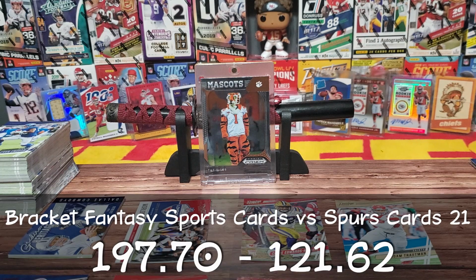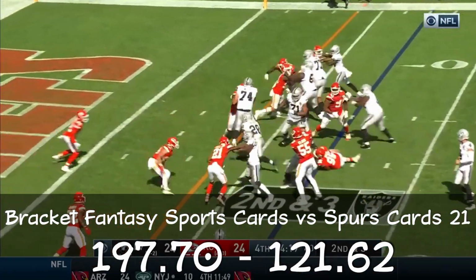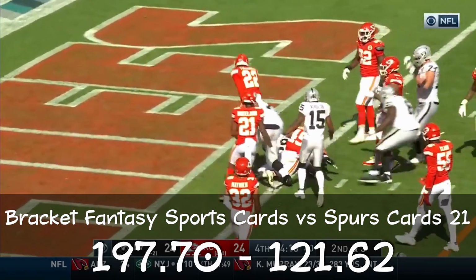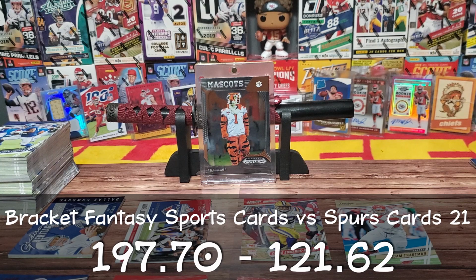Bracket Fantasy Sports Cards was our first matchup against Spurs Cards 21. Guys, Bracket played a Brothers in Cards gold box. His best player was a Josh Jacobs numbered card, scored him 64.5 points. And I do want to give an honorable mention to Clyde Edwards-Helaire. He pulled a Pen Pals autograph, blue ink. I believe that's numbered to 100. And he scored him an additional 57 points.